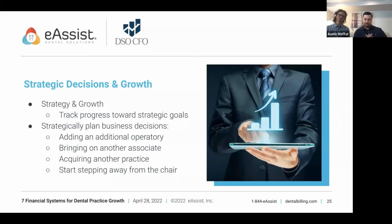So if you go to adding an operatory, let's say, you're going to have Schein or Patterson or whoever scope it all out for you, and it's $150,000 to do that. If you take that $150,000 and put it towards that, what is the opportunity cost of engaging that money? And what is the forecast going to look like if you add that operatory? If you just sat down and answered a couple of questions to yourself, you could write it down on a notepad and say, okay, how much money am I going to make per month in this operatory? Finding the answers to these questions is relatively simple, but it should be something that you cycle through when you're making that decision.